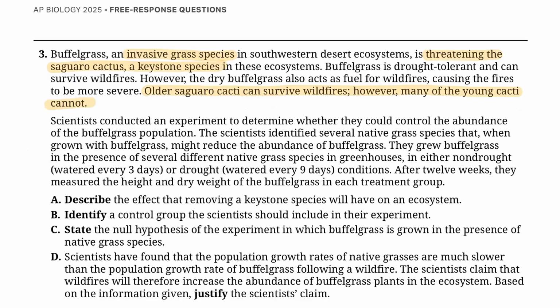Number 3 is the bufflegrass question. This is the ecology question of the 2025 FRQ. Let's get right to 3A. It says describe. Okay, we should love describe action verbs. Tell me something about the effect that removing a keystone species will have on an ecosystem. This is a straight curriculum knowledge question.